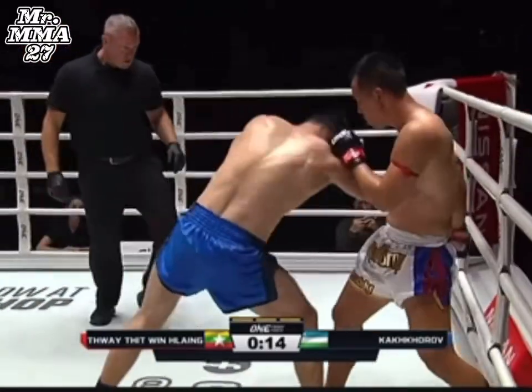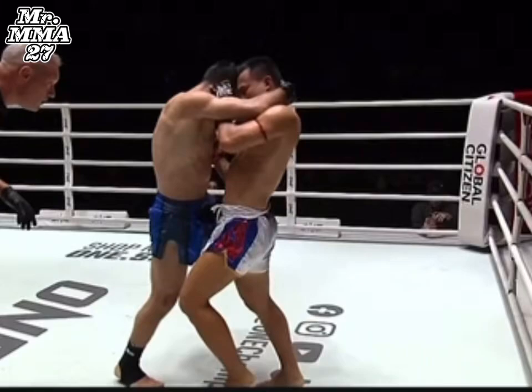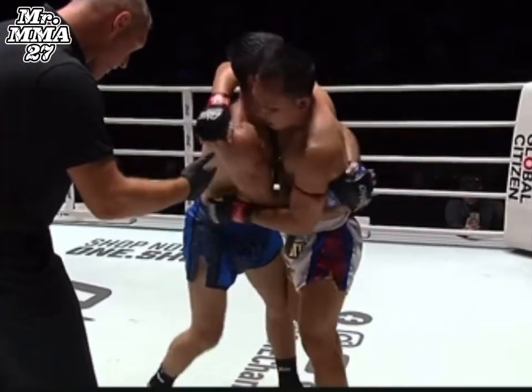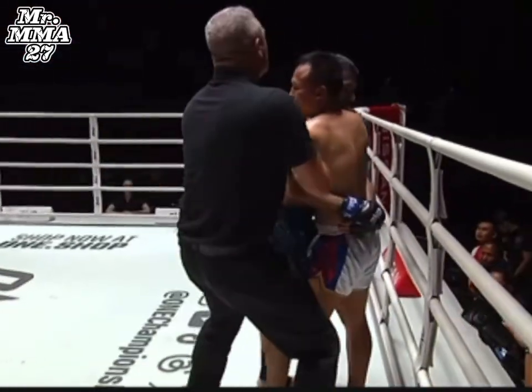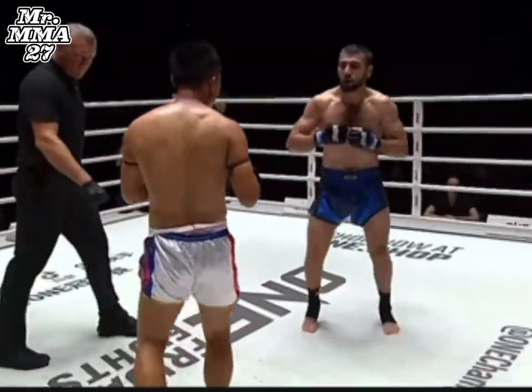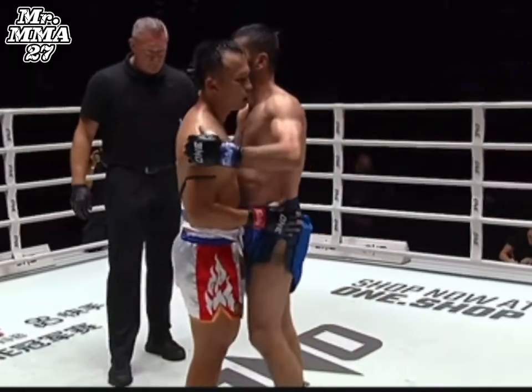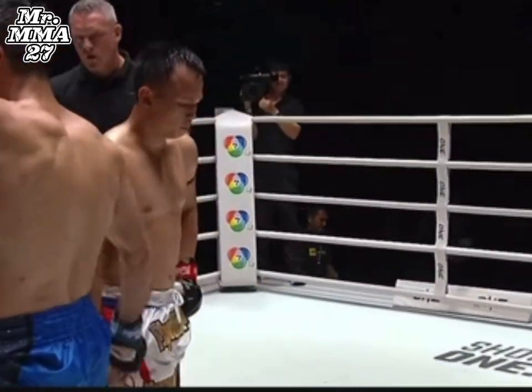Kakhkhorov needs to go, needs to throw caution to the wind as he spins. Back fist connects inside the clinch, ties him up, swings on in. And Bachelador separates the action. And the bell sounds. The judges have their work cut out for themselves.